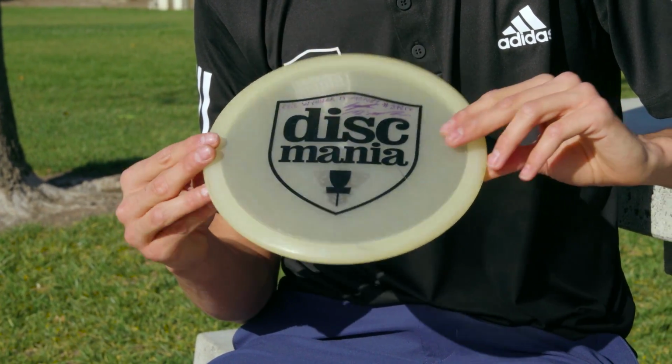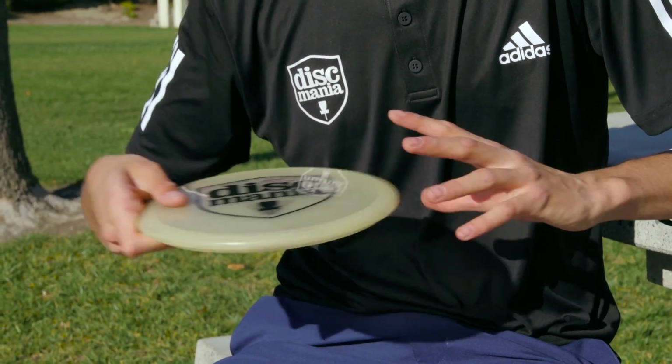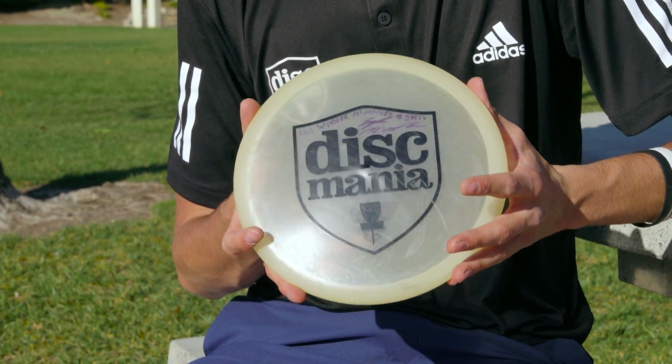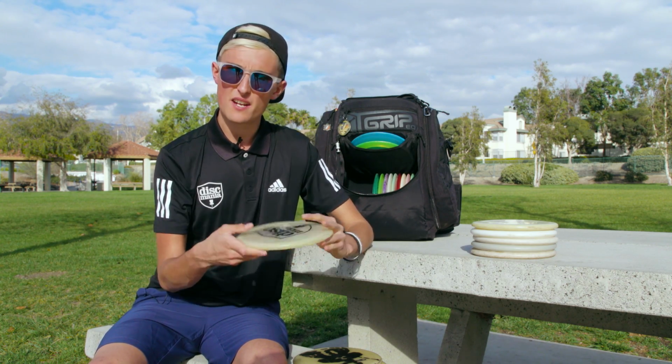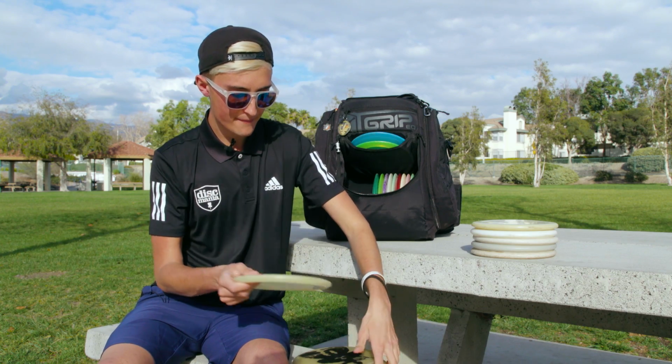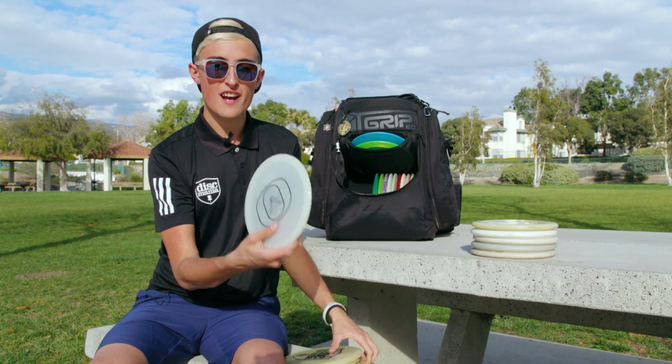It's the same run as my signature Glow. I have to have this disc in my bag. It's probably my favorite Discmania disc. Just such a good feel. Can rip on it. I know which line it's gonna hold. Really love it. Next one, shout out to Jeff Corns.